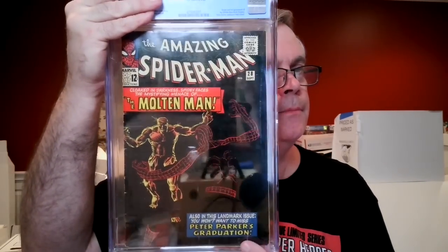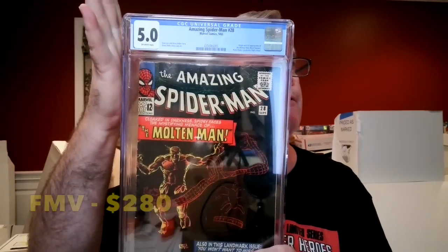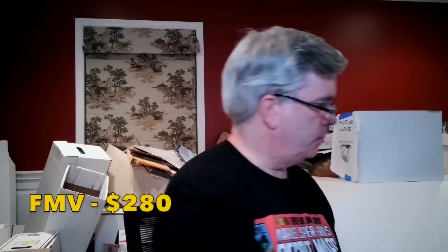And the next one should be the last Ditko Spidey. Yes, the last Ditko Spidey, I think, is the next one. First Molten Man, number 28. There's a tear in the bottom right. I had this also at a 4.5, and it came back a 5.0. Off-white pages, so that got better page quality. That was from the same collection. So that is pretty good. Okay, can't complain there. Let's see what we got next.